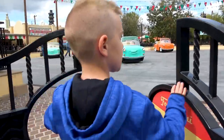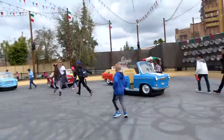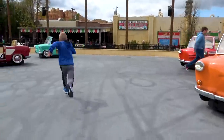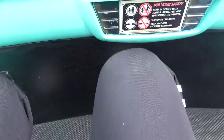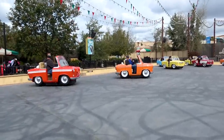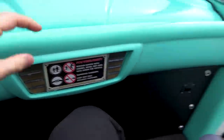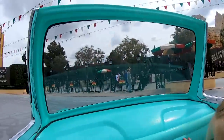About to get on the cars, bumper cars. Where are we going? Uh-oh. Yellow, yellow, orange, red, teal. The blue one was cooking, so I had to run. Yeah, we had to get the teal. Where's the steering wheels? There's no... What does Danza mean? What ride are we on? Tia ride. We're in a little car, so we're gonna have a dance off.